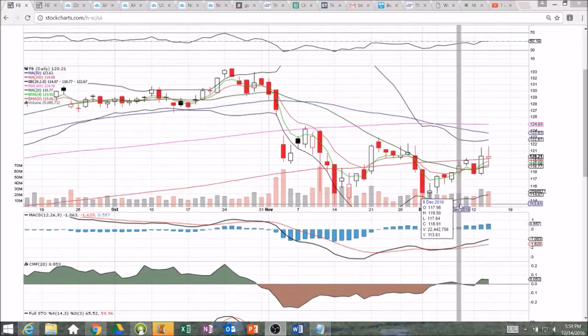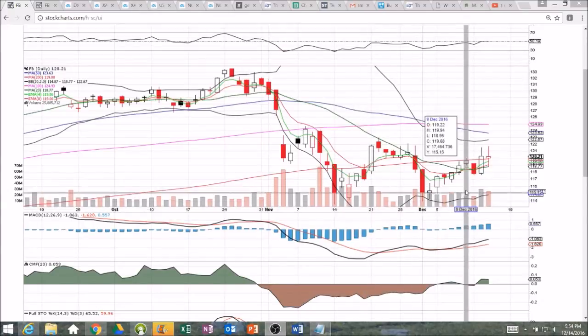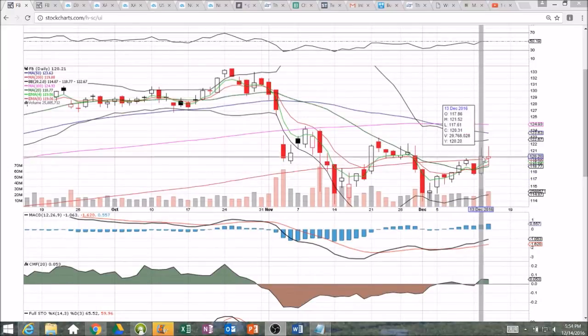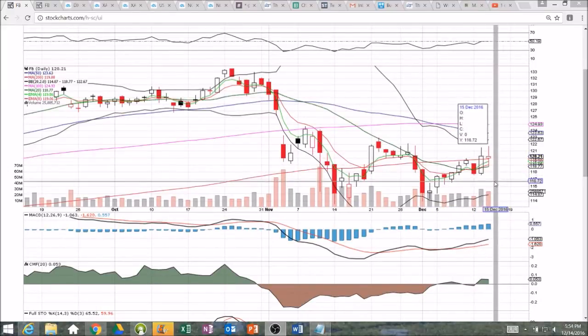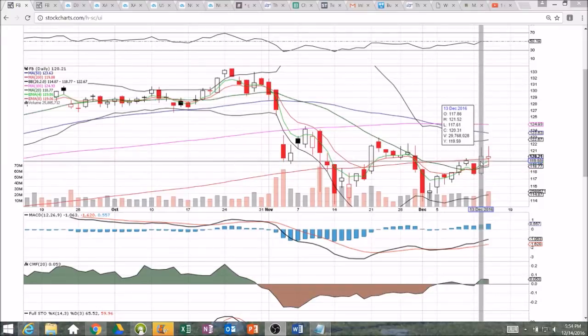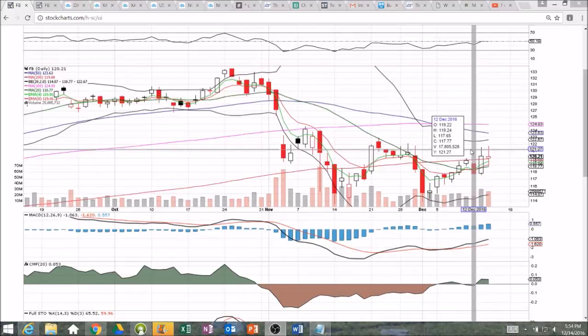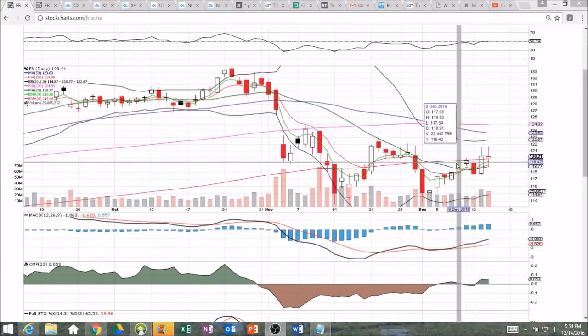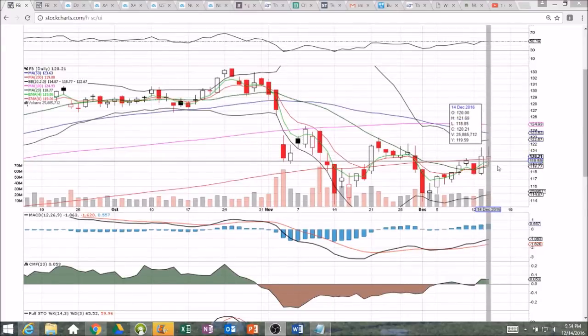Checking in on Facebook on the daily and weekly time frame. So the bulls did backtest and hold the 200-day moving average support of 119.88. We did get a higher low and a higher high as well, but it's an indecision candlestick. All in all, though, Facebook bulls have to be pleased with the amount of the pullback we saw in the overall market in reaction to the Fed today. So the backtest and hold of the 200-day moving average is key.